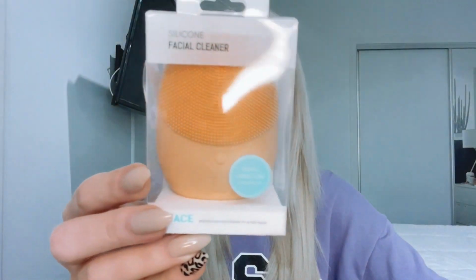So this is a vibrating facial cleansing brush. I've seen these everywhere. People rave on about this. Oh, it's double-sided. That's really cool. I actually don't know too much about these things, but I've legit seen people everywhere talking about it. I'm pretty sure it's supposed to push your products way further in and the vibrations help and everything like that. And it's silicone, cute little peachy color.